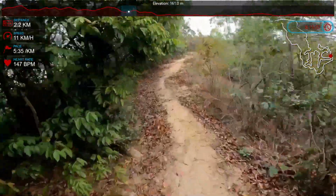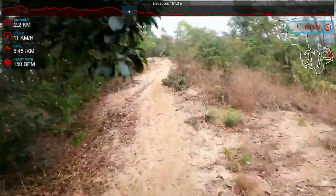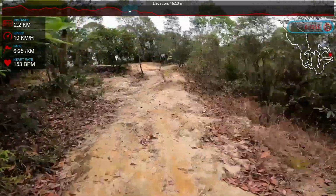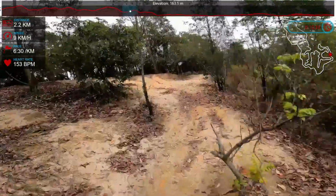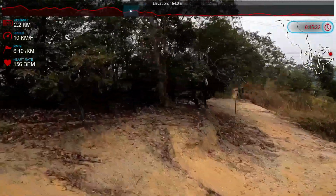I took some friends on a run here once, and I was explaining to them that there were sometimes snakes, and not long after talking to them about it, I had to jump over a huge black cobra, which just scared the hell out of me.